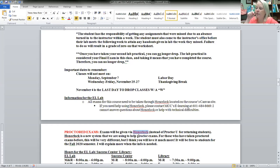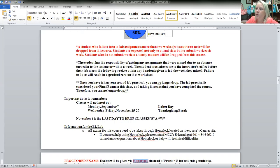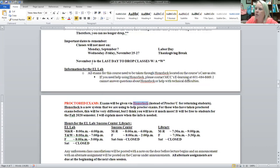You will need your student ID or your driver's license in order to take your test, because you have to show them your ID on the screen before they'll let you actually log into the test, okay? Some of the stuff I know I skipped up here, you can go back and read that. That's not stuff that I feel like I need to cover. Last day to drop is November 4th. That's with a W. If you have questions about HonorLock, or if you're having difficulties with Canvas, then you need to contact eLearning, and I put their number right here so that you can contact them.